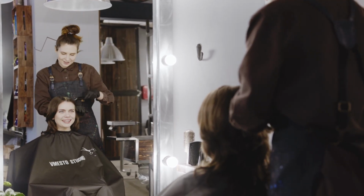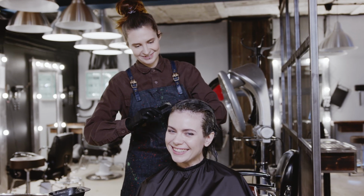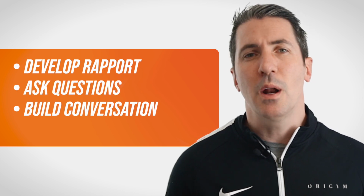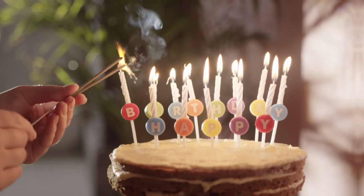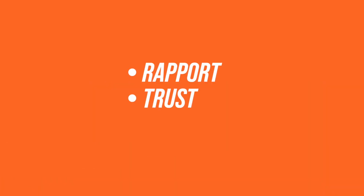Does the hairdresser converse with you, or are you just sat there in silence? This is why most of us tend to go to the same hairdresser, or the person who cuts our hair is someone we know. In order to keep a high retention of personal training clients, you need to develop rapport, find out about your clients' lives, build an appropriate level of conversation, and show off your personality. Logging and then acknowledging your clients' birthdays, anniversaries, or kids' names goes a long way to establishing rapport, trust, and retention.